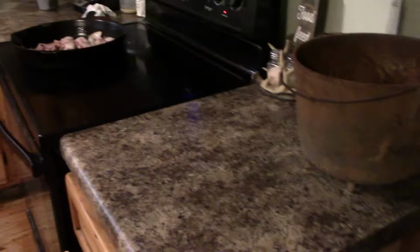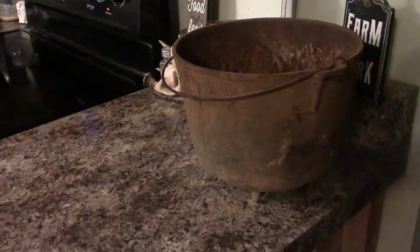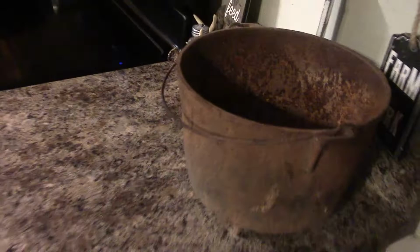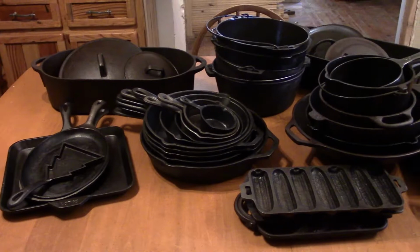I can't cook with that on my stovetop anyway. This is made for like over a fire or on a wood stove or something. I love it anyway. And we will use it. I will use it over a fire for some beans or something. Soup, something.